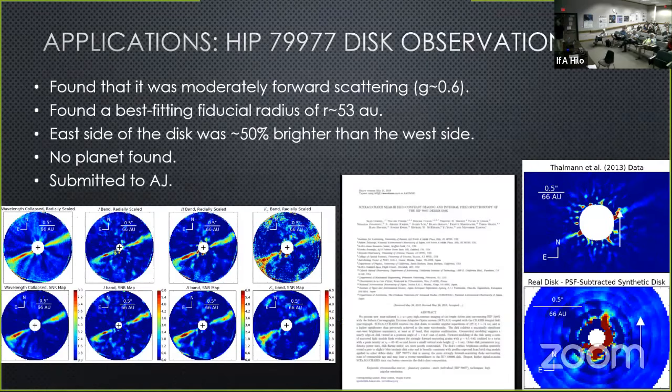We found a best fitting fiducial radius of the disk, which is kind of where the number density of particles peaks, at 53 AU. We saw that one side of the disk was brighter than the other side, particularly at H band. You can see this side of the disk is brighter than the other one. We talked about a couple mechanisms that could potentially cause this. Previous observations of this disk had seen a little blob, and they said, well, maybe that's a planet. And our data was much better than these previous observations, and there's clearly no blob there anymore. So we say that that was probably just an artifact of their reduction and not any intrinsic structure. And so we've written this up and we've submitted it to the Astrophysical Journal.